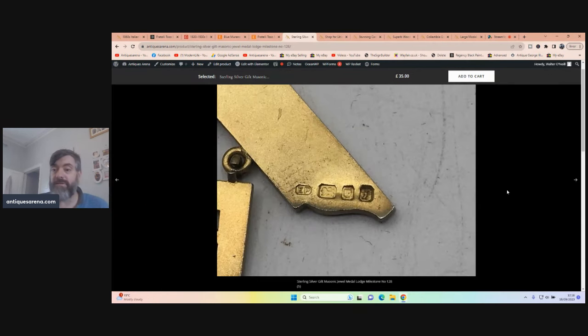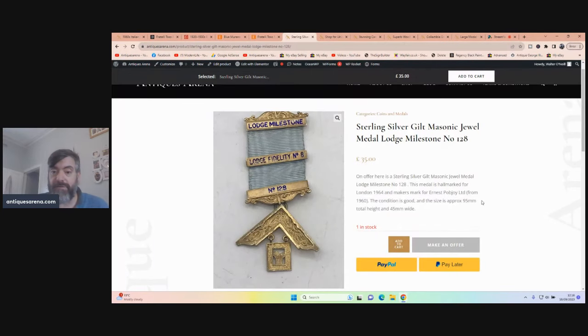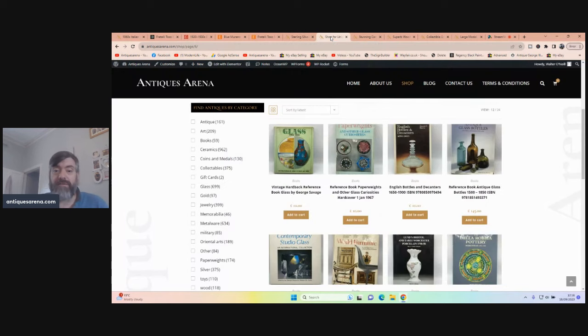So we have a sterling silver Masonic jewel, 1960 by Ernest Probjoy Limited. Anyway, Masons is a secret organization, and you have many of them. Masons is the top one, and you even have people in royalty who have joined the Masons. It's a secret club with lots of different things. I remember once I had all the minute books from the Bargoid Lodge, and then they took them back off me. But that's a whole other story. Anyway, £7 up for £35 for solid silver gilt, sterling silver, but still.